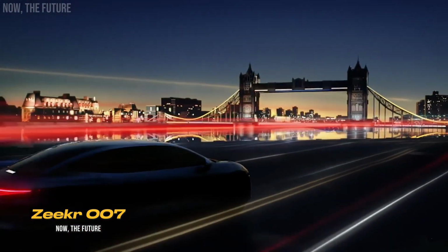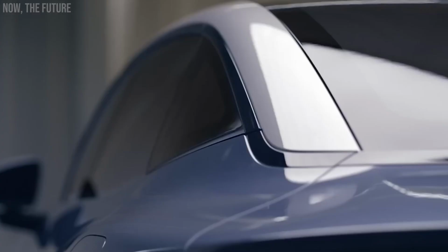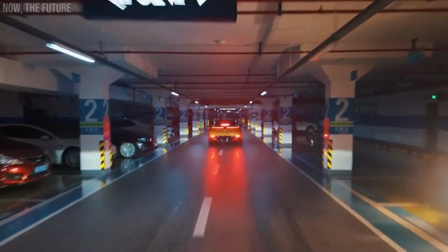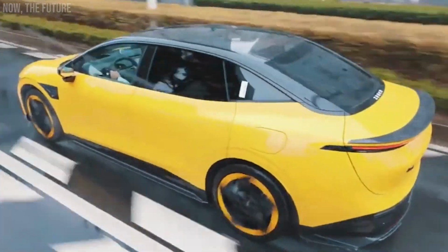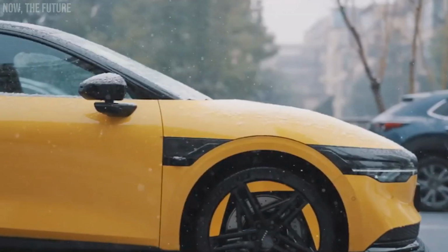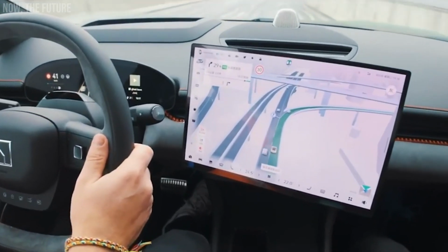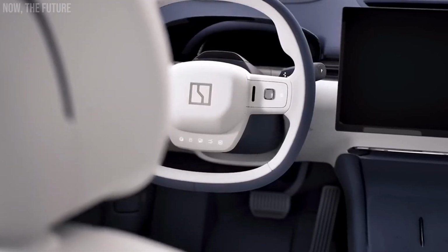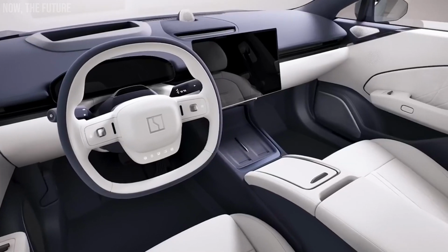The latest model, the Zeekr 007, entered pre-production this spring. It's an electric car that can reach up to 130 miles per hour if desired. There are two options, rear-wheel drive or all-wheel drive, with power outputs of 421 or 646 horsepower, respectively. The difference in range isn't significant, 427 miles for the rear-wheel drive option and 383 miles for the all-wheel drive version. The slogan of the Zeekr 007 is, "Your new luxury sedan."